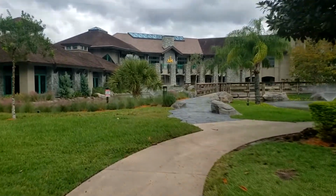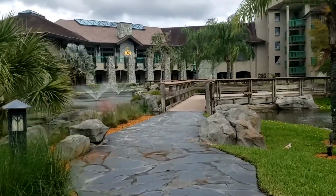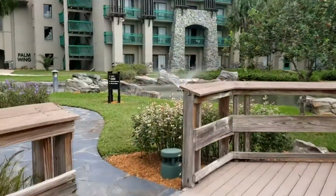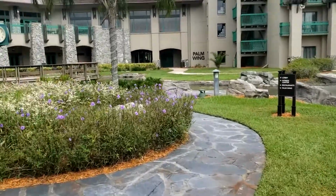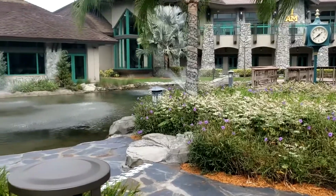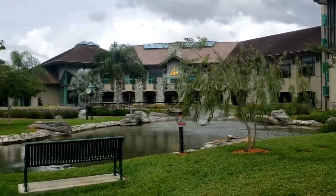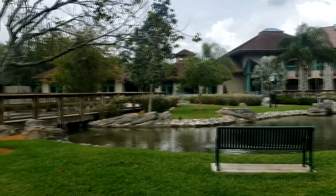One of the things I've noticed is that this property is really quiet, and I'm sure part of that has to do with the fact that we're in a pandemic and a lot of people aren't traveling right now, but there are nights that the hotel has been fully booked while we've been here, and it's still been very quiet. And I did hear about that prior to coming. Even in normal times, it does tend to be a little more mellow and quieter than a lot of the traditional Disney resorts. So it's kind of nice to have that relaxation.